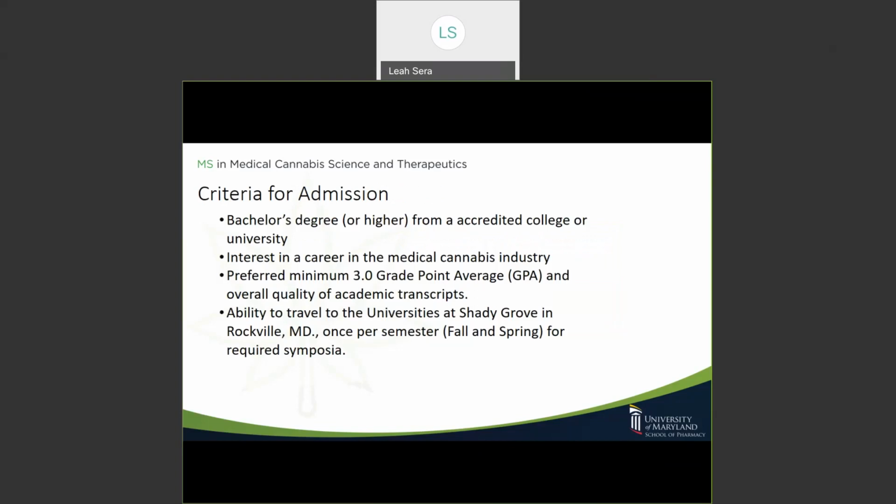So our criteria for admission are listed here. We do require that all students have at least a bachelor's degree to be considered for admission with a preferred minimum GPA of 3.0. And this bachelor's degree doesn't have to be in any specific field. We don't require any prerequisites. All of the science, the pharmacology, and chemistry we do teach as part of this program. We also, as I said earlier, require that students be able to travel to Maryland once per semester to participate in our live sessions.